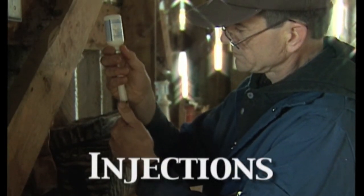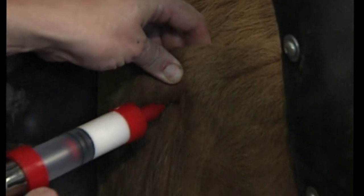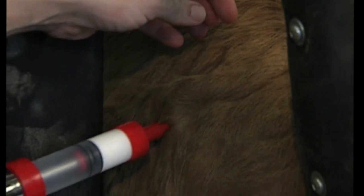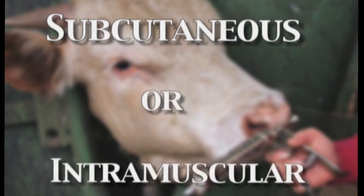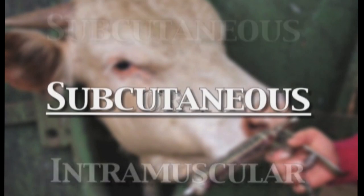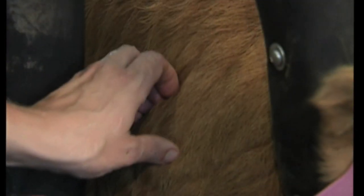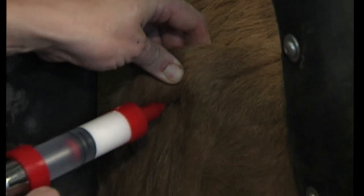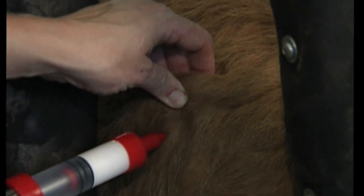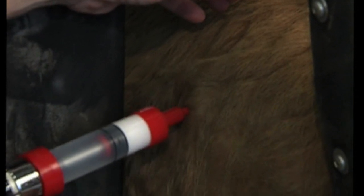Injections are a common method of administration for antibiotics and vaccines. Give all injections in the neck and follow product label directions specifying the routes of administration. If there is an option of injecting subcutaneous or intramuscular, always choose subcutaneous to minimize pain and tissue damage, which decreases product quality. When using the subcutaneous route, be sure to use the tenting technique to ensure proper placement. Pull the skin up and away from the neck and make sure the needle goes underneath the skin.